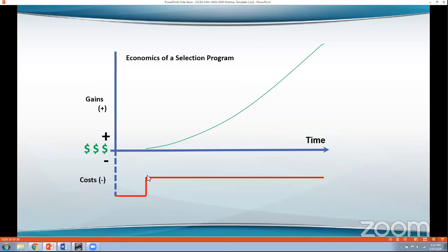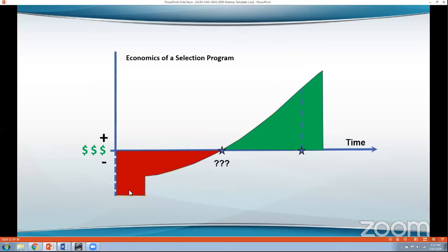You've got these costs involved. More costs to get set up and started, and then some cost from that point on to do your selection program. But you're also going to have a lot of gains. You're going to have gains in growth, maybe gains in survival, maybe gains in feed conversion. So you're going to have these gains and you're going to have these costs. So let's add them together. And this little line right here is pretty much the sum of your costs and the sum of your gains.